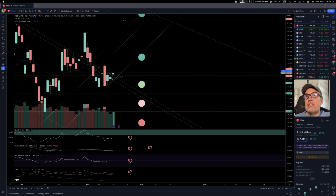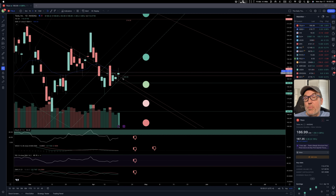So today, at least, we broke outside of it during the day, but came back in, and we also reached back to our diagonal support that we have been visiting since April 10th. We have been visiting it 5 times. So we are making higher lows. The buyers of Tesla need to go a little bit higher in order to get some stocks.